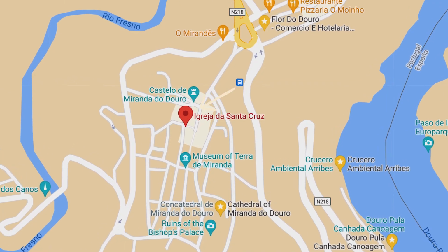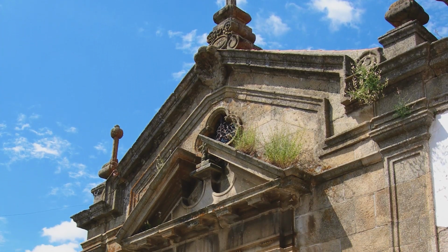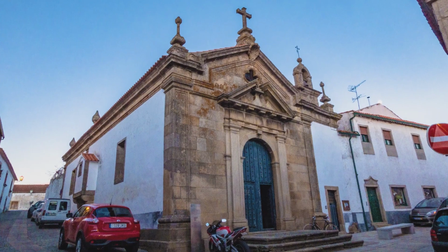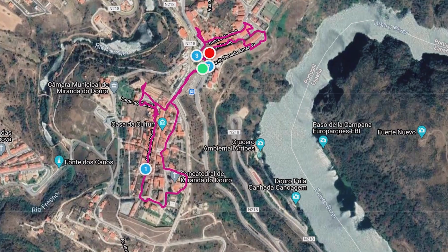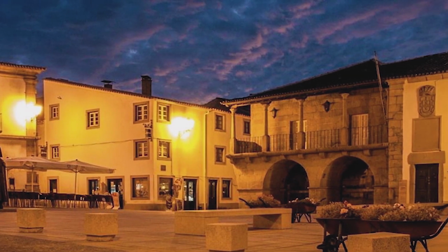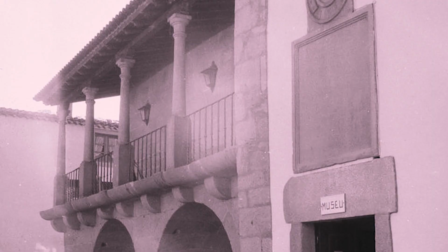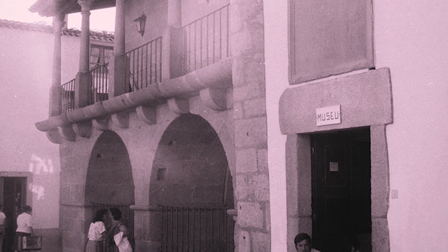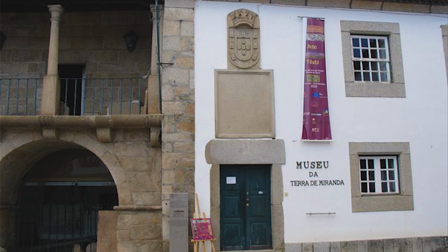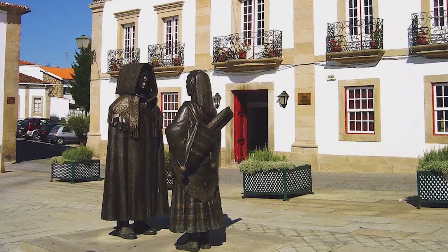The Church of Santa Cruz, aka the Holy Cross, was also built in the 16th century. After rebuilding, it acquired a Baroque facade with neoclassical elements. We move in the direction of the hotel and find a small square where the Museum of the Mirandese land is located. The museum was established in 1992 in a 15th century building that formerly housed the municipality, Paços do Concelho. 2 statues can be seen in the middle of the square.